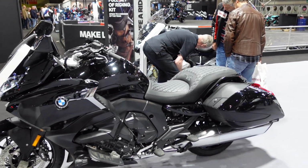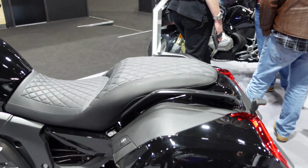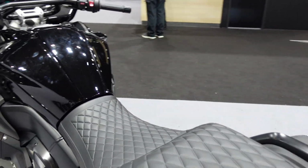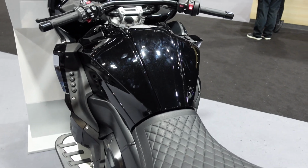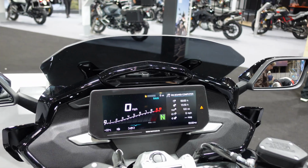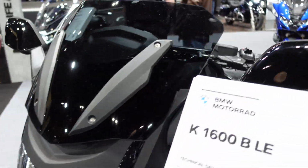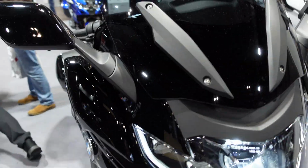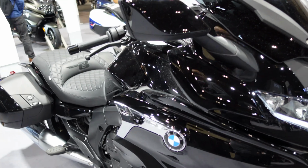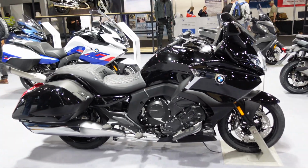We have a few more tourers now, so we've got the K1600 B, which is their big inline six bagger. It's a jet fighter with luggage. I've ridden the more upright version, but you know what, just to see that with that massive tank and just the size of that screen, I think the screen's bigger than what I have in my car. It's definitely a different approach to a big tourer, but yeah, that looks absolutely nuts.